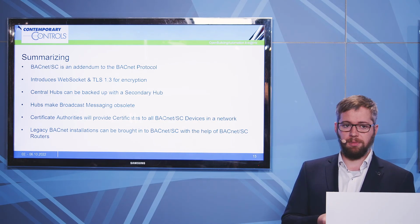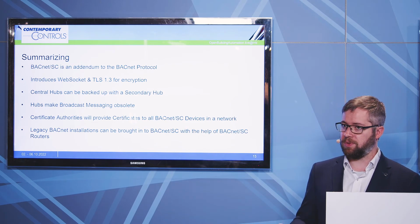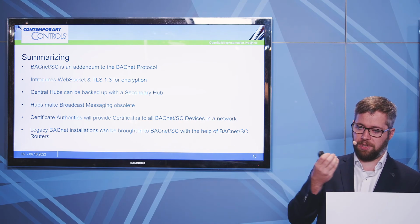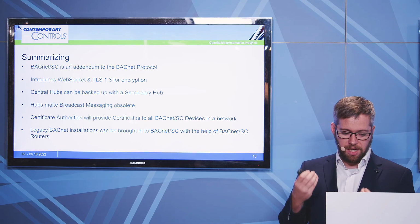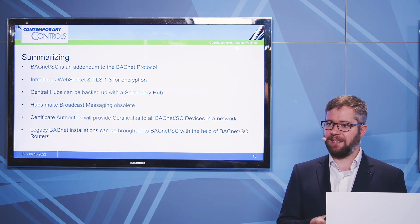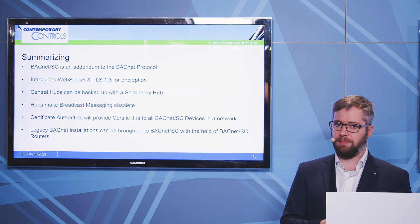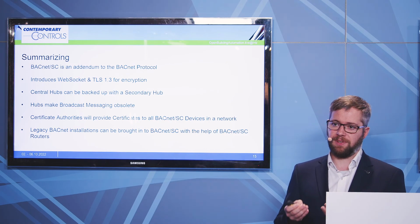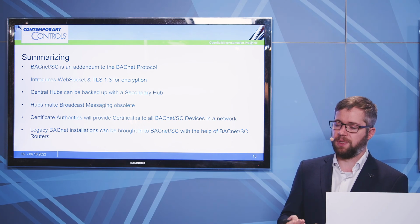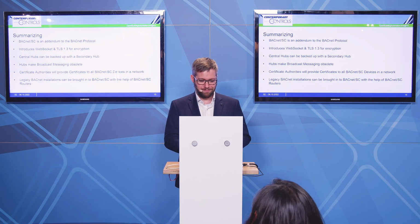We redirect communication through central hubs and introduce nodes that are basically just clients that establish a secure connection to the hub. And we can take along legacy products by introducing BACnet SC routers to the whole infrastructure, by giving legacy products the chance to actually get encrypted and send the messages through that router. Yeah, I guess that's it.